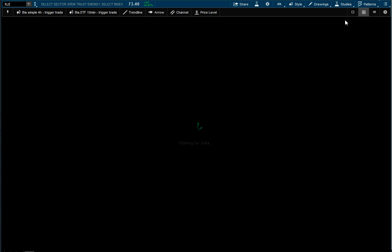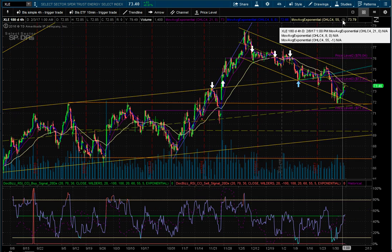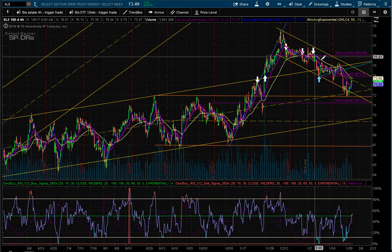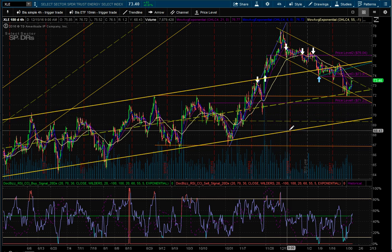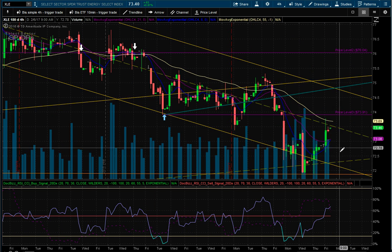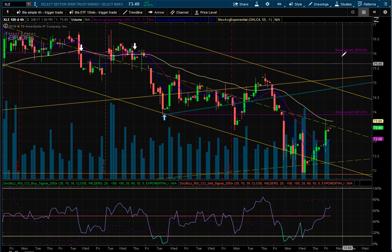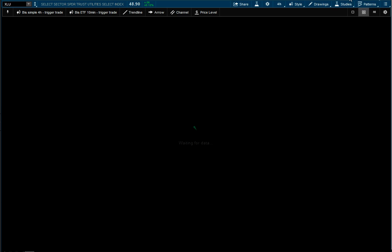Here is the energy sector, and they were up about 0.75%, kind of making this formation right to the middle of that channel, and we'll see where it goes from there. Here is utilities, and they're probably trading sideways as usual, and they were up 0.1%.